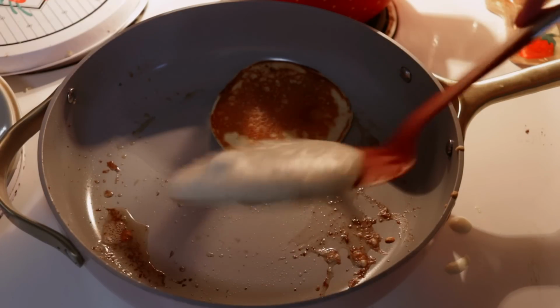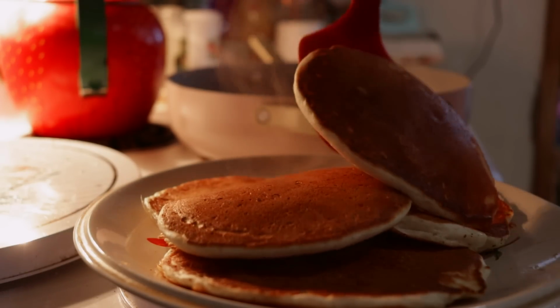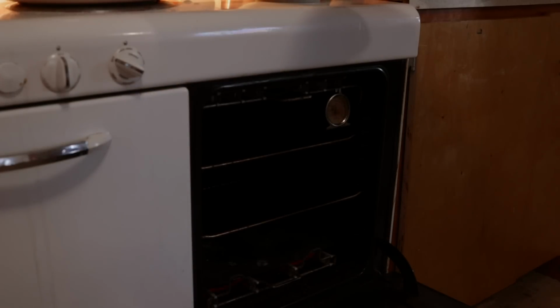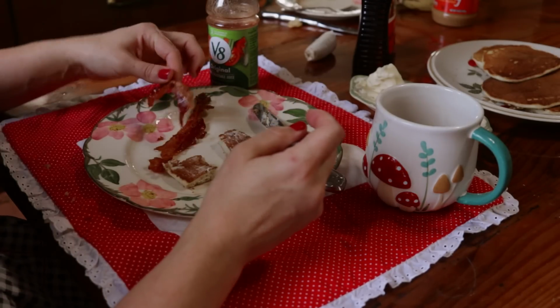And that was this breakfast. Look at how beautiful these pancakes are. They were just gorgeous. And I have to say that the V8 juice, the tomato juice, I actually really liked. I have a soft spot for tomato juice, so this was delicious.